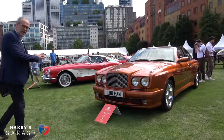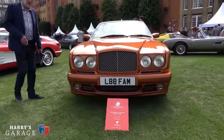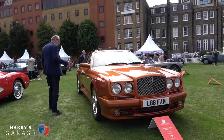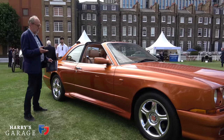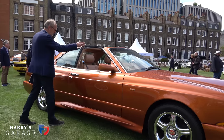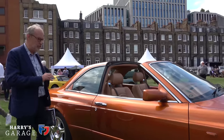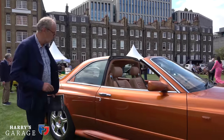Not a car you see every day. Bentley Continental Sedanka Coupe, and one that I lived with for a week when I was at Evo. It was 1999, got a phone call from Bentley. He said, do you want to try the Bentley Sedanka Coupe? Yeah, Targa top, had these glass panels in here. It's great to see it here. There are very few of these built. It was stupidly expensive. I can't remember, 200 and something thousand when new.